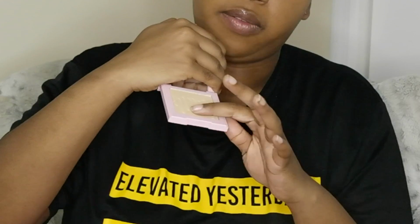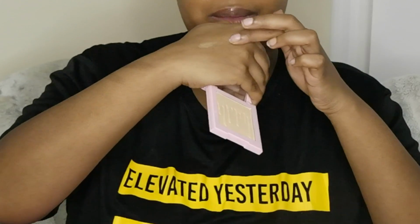So I got this highlight. It's the color of Diamond of Dreams. Knowing that I don't need any more highlighters, but you never go wrong with a highlighter, some say. So it's very gold. I kind of swatched it on my hand earlier, right here, because I like to play in makeup. I don't wear it often, but I will play in it.